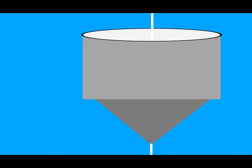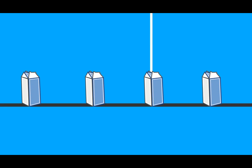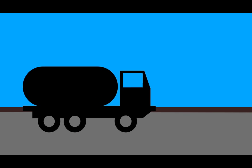Next is homogenization. This is where the milk passes through a filter so fine that it shrinks the size of the fat particles. It is done to create a more homogeneous beverage where the fat is less likely to separate from the final product. Lastly, the milk is packaged and loaded onto trucks to be delivered to your favorite local grocery store.